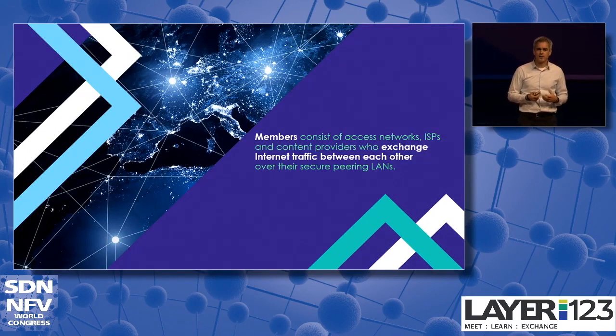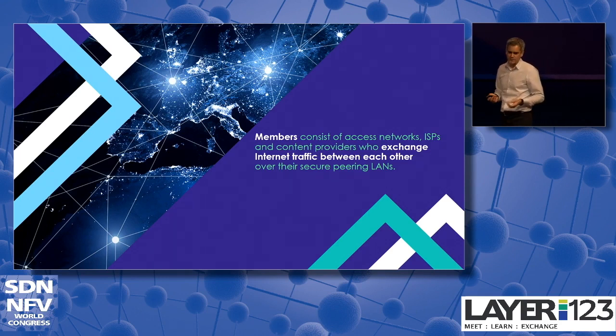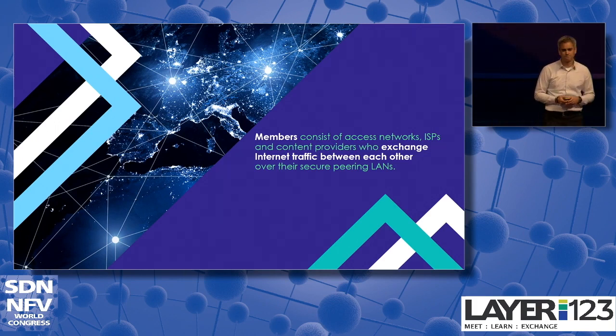Our members, probably many of you in the room either use them or know them, are access networks, ISPs, and content providers from around the world. Our members consist of around 850 networks connecting into our exchange platforms from 80 different countries, and they use the peering platform to exchange traffic securely, using the BGP protocol to connect their networks together.